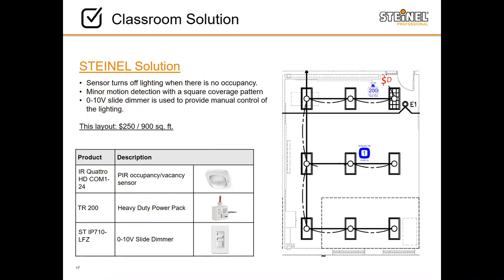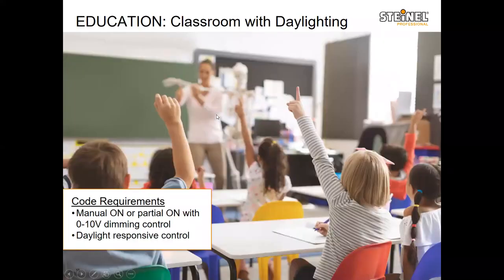But we're always open to hear about cases and opportunities to grow the business. So if there's a strong business case to go to line voltage for dual tech, more than happy to entertain it. Okay.